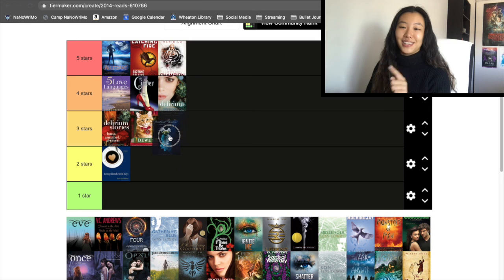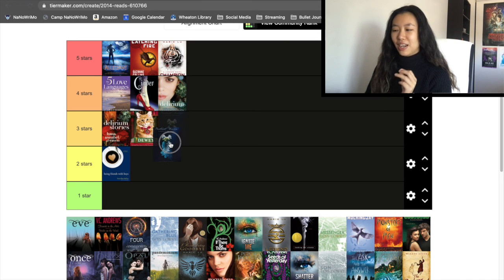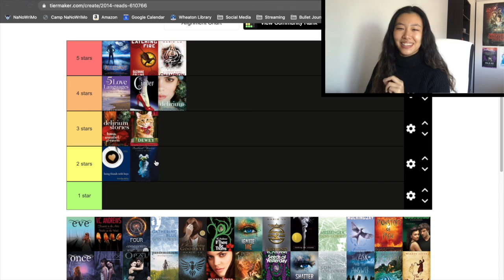Okay, this book, I did not like this book. I got it from a friend who was selling books and the premise sounded interesting. It was okay. I think I gave it 2 stars because at the end of the day, I really didn't like it all that much.